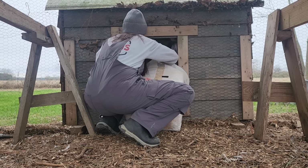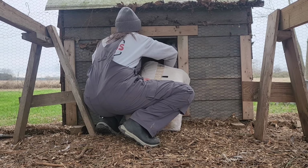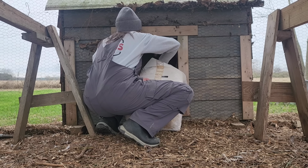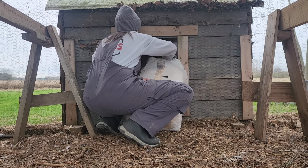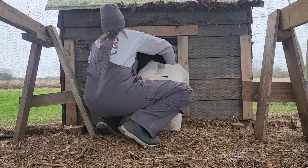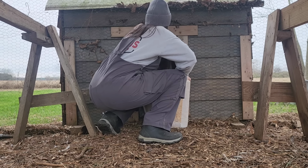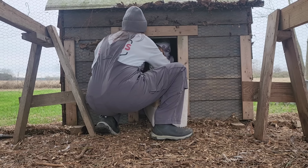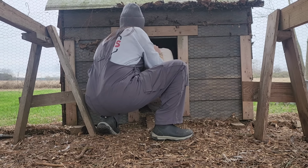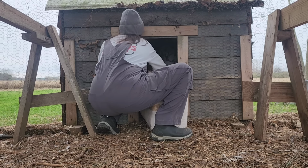One of our biggest fights is probably going to be frostbite, making sure everybody stays dry so that their wattles, their combs, and their feet don't get frostbite. We know how to care for it if it does happen, but hopefully we can prevent it. All right, let me see if it'll shake out now. Spread it around.